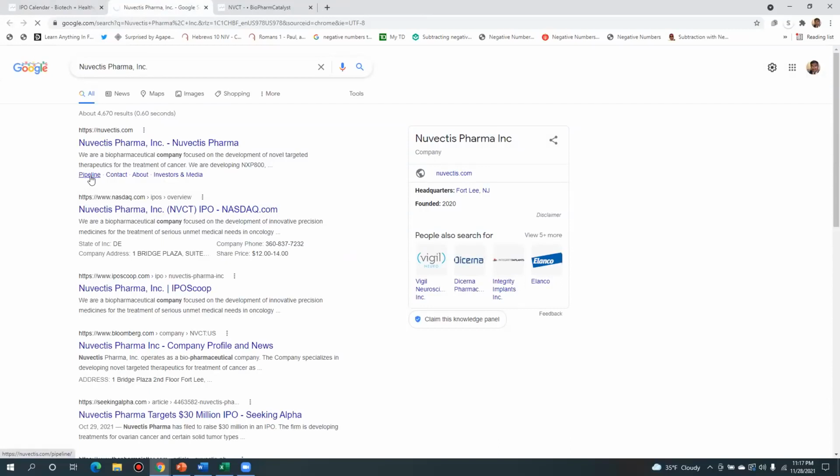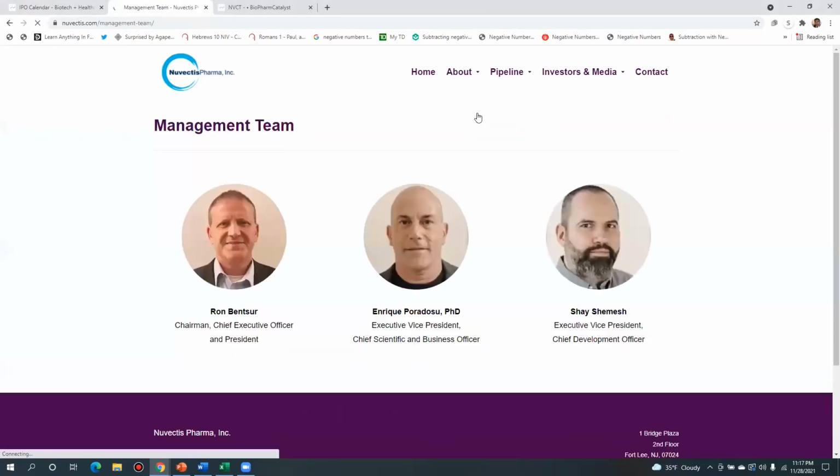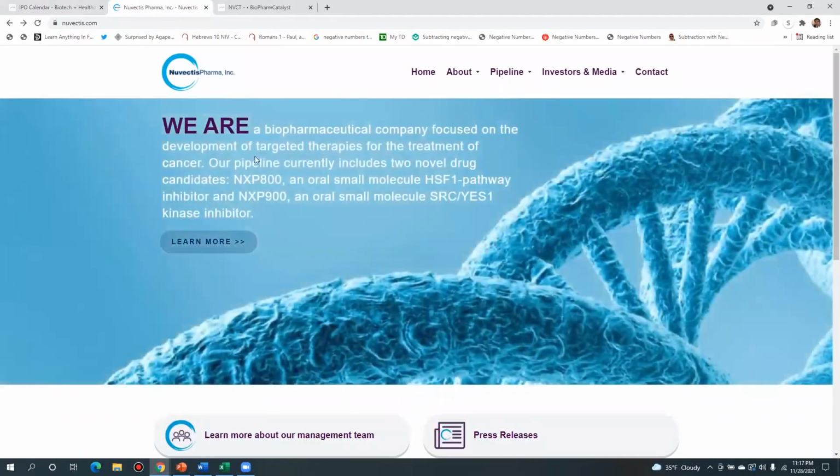So the thing you're looking for is the pipeline. That's the number of drugs they're coming out with. And a bunch of these companies are based out of New Jersey and San Francisco. Those are like the two hot spots that I noticed. Okay, so they've got 2 drugs in the pipeline, NXP 800 and NXP 900. Let's look at the management team, right? This is an oncology company. This company treats cancer. Look, oncology means cancer. Therapies for drug, yeah, right here. This is an oncology company. This is a different way to cure cancer.